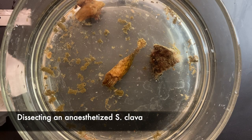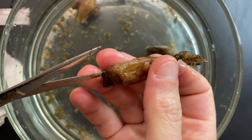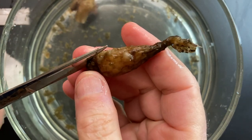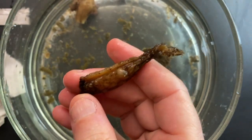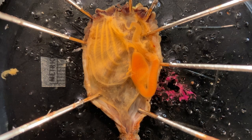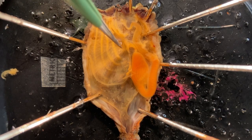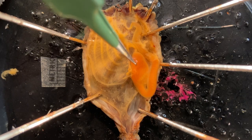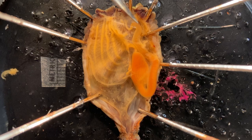I dissected one of these just to see the digestive system, which is a little different than that of Ciona. Here's the oral siphon. Here's the pharynx. Here's the esophagus, which leads into the stomach, the intestine, the rectum, and the anus just under the oral siphon.